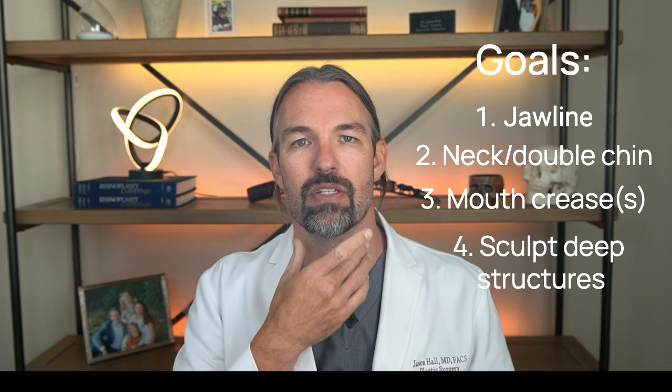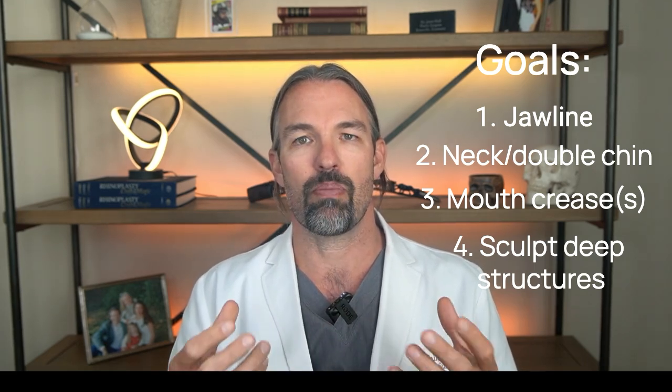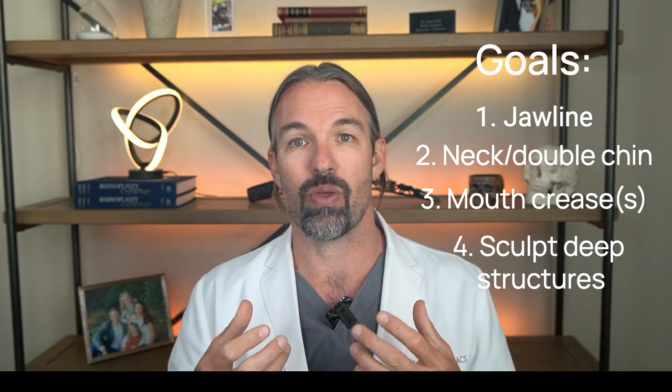We tighten muscles, sculpt and shape the deep layers and the salivary glands of the neck if we need to, and replace emptiness in the cheeks with fat grafting if that's something that is appropriate for you. And this is where the custom nature of the deep plane facelift really comes into play. There isn't one facelift that we do for everybody to get the same result. Everybody is going to need something a little bit different.